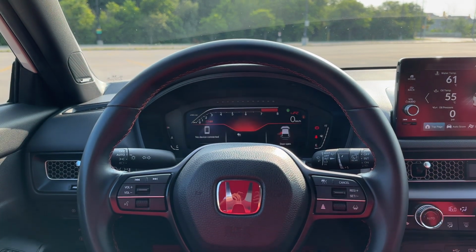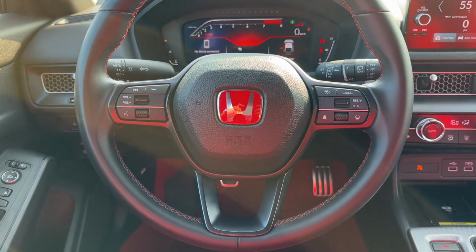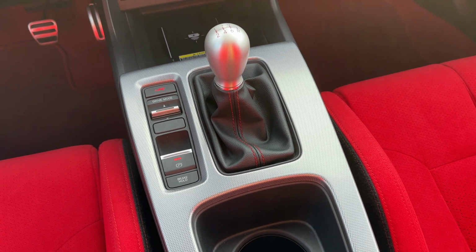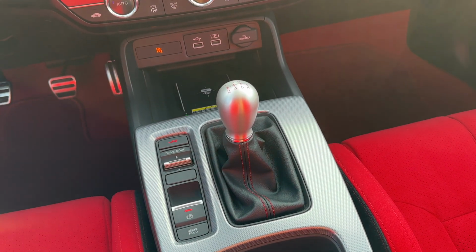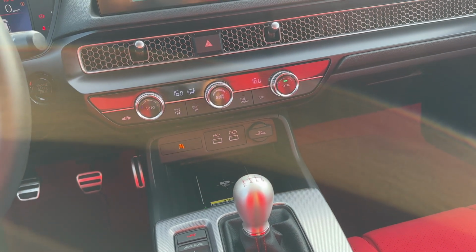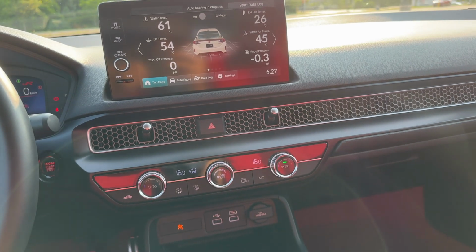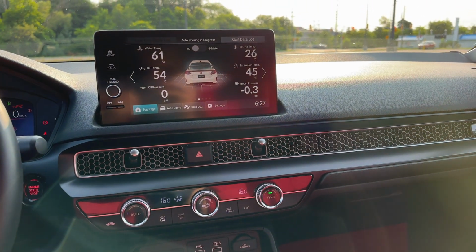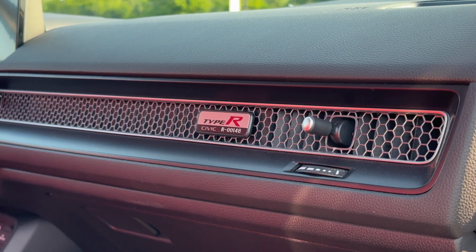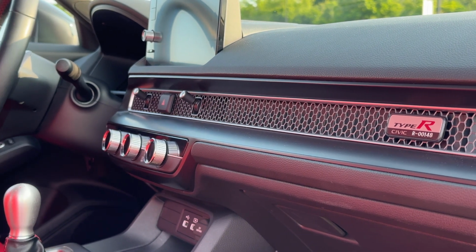Alright, let's dial it down and talk a little bit about tech. Now despite this being an absolute track monster, you will still get things like parking sensors, blind spot warning, as well as adaptive cruise control and lane keep assist. The lane keep assist doesn't work until you reach above 70 or so kilometers an hour, and the adaptive cruise control of course doesn't work at low speeds because this is a manual transmission.